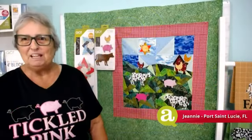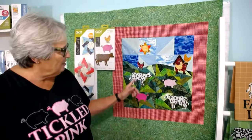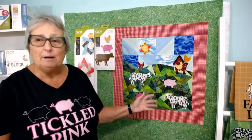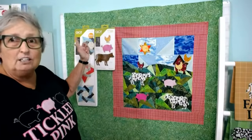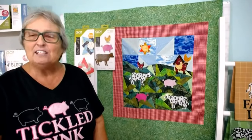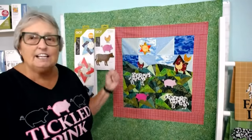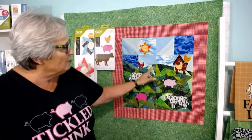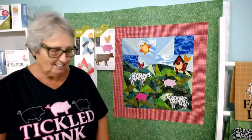Well, this is my challenge piece, and I call it Greener Pastures. I used all of the shapes from the farm die and embroidered them on there, but I didn't want to just put them on a plain piece of green. So I took my Tangled Stars die, and I cut out all sorts of green shapes and sewed them together, just very scrappy, and I made the grass section. I used the 10-inch cube to make the sky section, and then I sewed it together using a very subtle curve. It was very easy to do, so I didn't have a straight horizon.